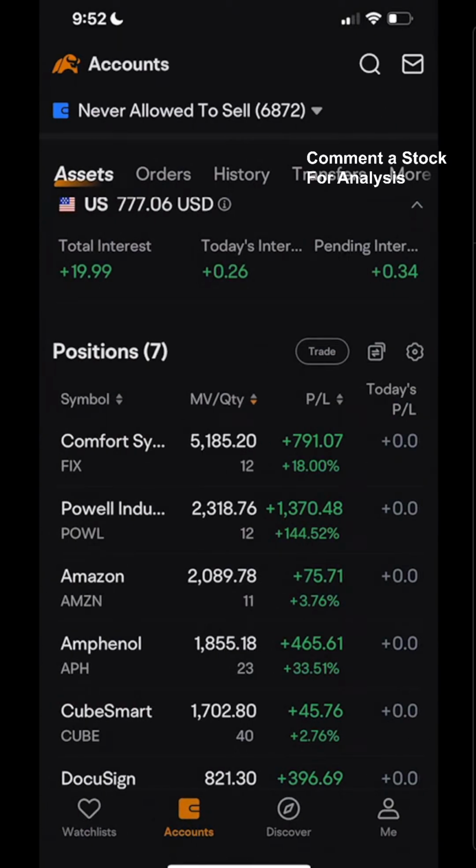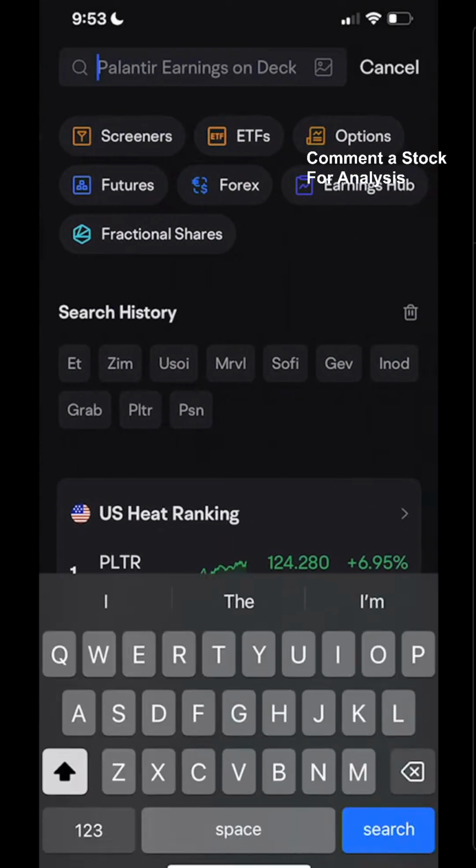Because they're an MLP, you get the nice 8% yield. But I just don't like the complicated tax form, so I don't really recommend that one. No other stock is really like that.